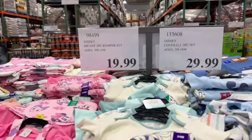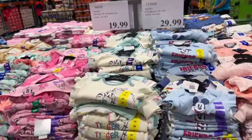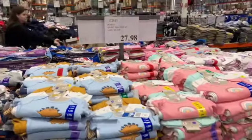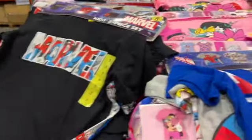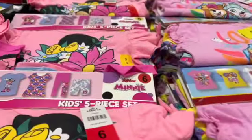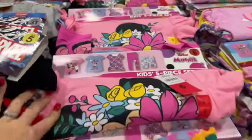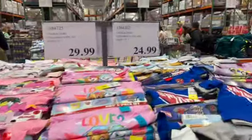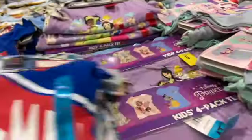The really little ones, 3 months to 24 months. You've got all of your Disney. 3 months to 24 months, 6-pack bodysuits. Got the 5-piece character sets. It looks like they're Marvel, Paw Patrol, or Minnie and Mickey. So t-shirt, shorts, little dress, $29.99. And then the 4-pack of t-shirts, again, it looks like Marvel, princesses, Minnie.